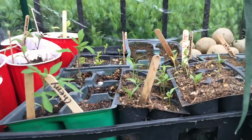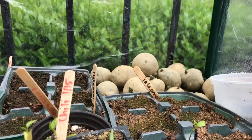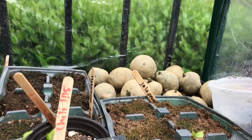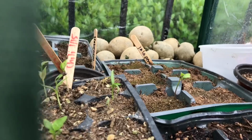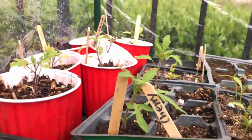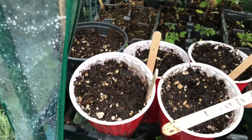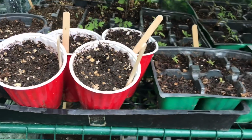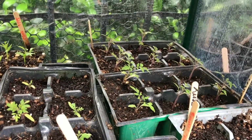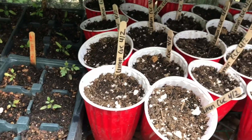So, a lot of my peppers have started. Potatoes back there, which, I am a bad gardener, I have not put the potatoes in the ground yet. But they've got good chits over there on them. These are, I think, yeah, lemon cucumbers that I just seeded. Those are blueberry tomatoes back there. Let's see. Those are all lemon cucumbers down there.